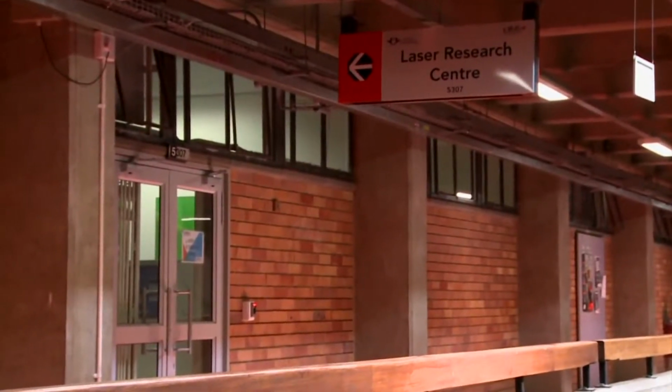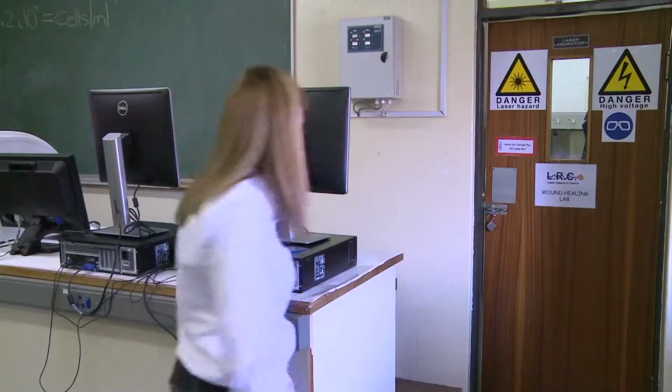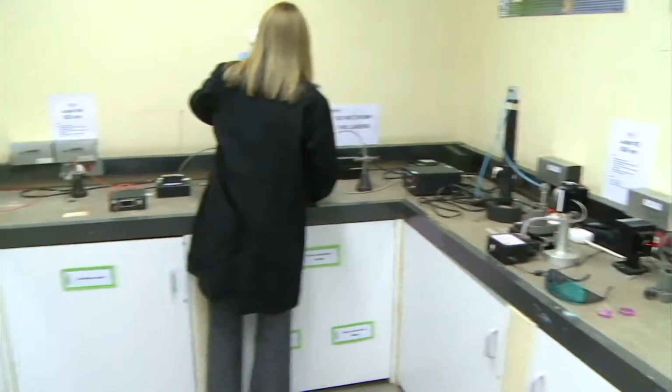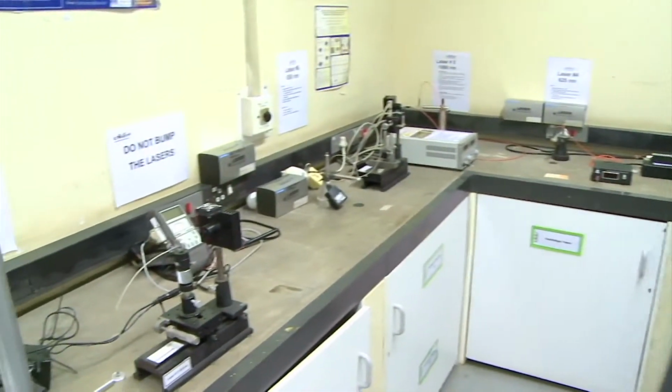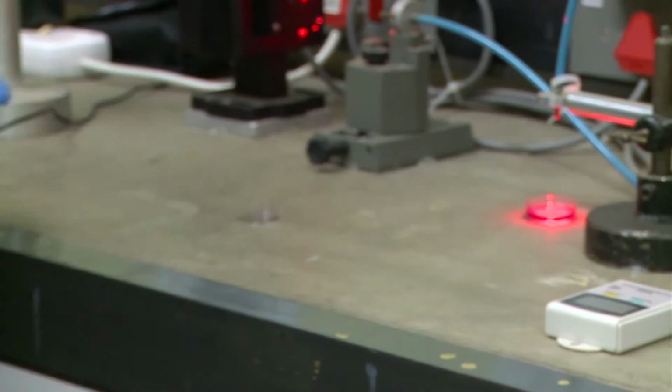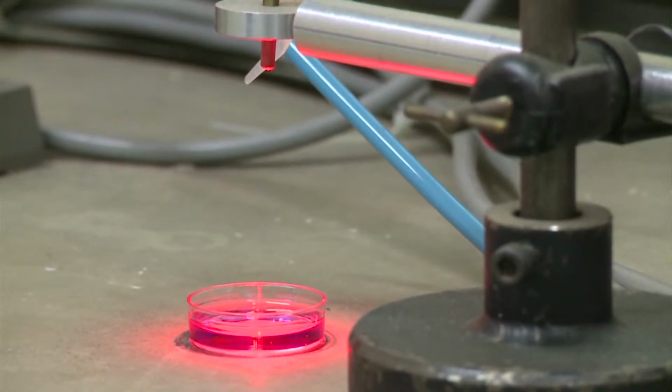So our work is done in the laboratory on tissue culture. So we grow fibroblast cells artificially in a petri dish or a cell culture dish in the lab, and then we will stimulate a diabetic condition, wound the cells, and then expose them to the laser, and then follow certain biochemical pathways. The lasers that we use are basically diode lasers.